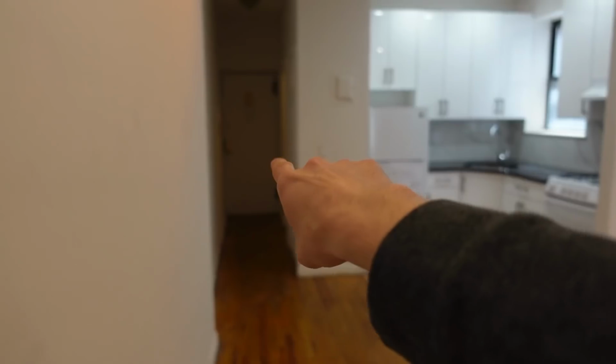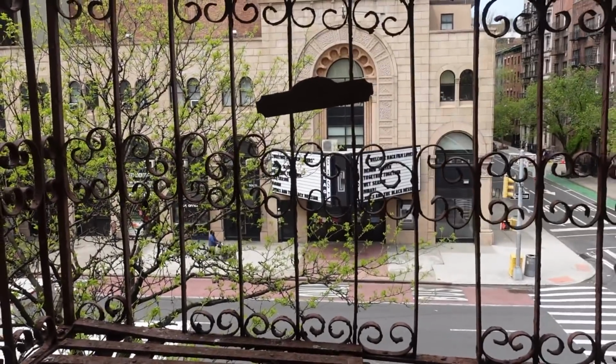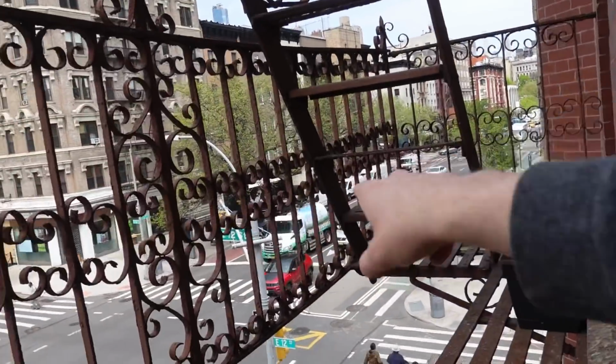So this is also a 3-bedroom apartment, and the layout here is pretty interesting. That's the front door, the kitchen's in the corner, and the rest of this is all living space. And those 3 doors, those are all 3 bedrooms. Let me show you where we are. So that right there is the East Village Theater, and we're looking right out on 2nd Avenue.